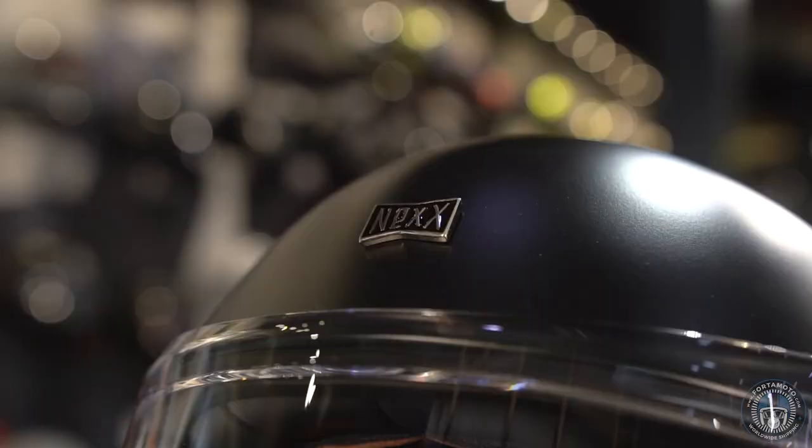The NEX XG100R is an absolute must-have if you ride a cafe racer or a classic sports bike. I honestly really like the crossover between classic and modern on this lid. The helmet has been kept ever so simple, making it hard to tell from afar if this is actually a modern crash helmet or some old 70s lid you found in your shed.